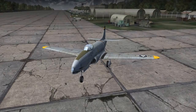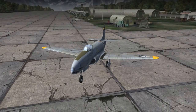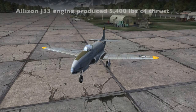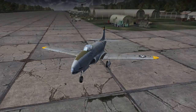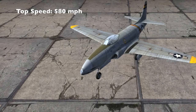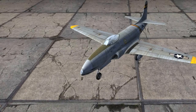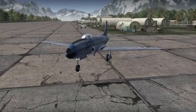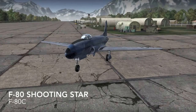After World War II, aircraft development would jump again, this time into the jet era. The Lockheed P-80 Shooting Star was the first successful American jet fighter. The Allison J33 engine produced 5,400 pounds of thrust, giving the P-80 its amazing speed, a top speed of 580 miles per hour. This plane would lay the basis for all jet fighters produced by the United States. Late models of the P-80 would be designated as the F-80 Shooting Star.